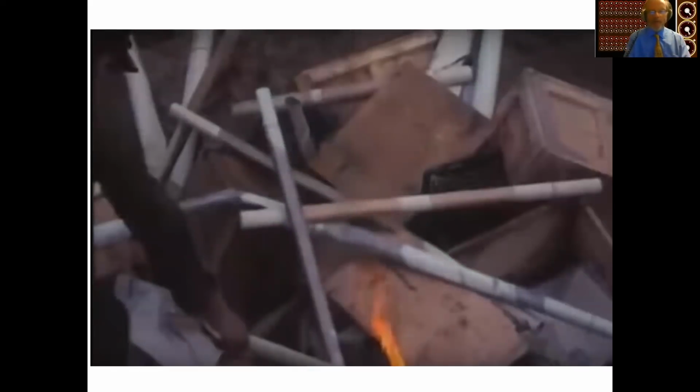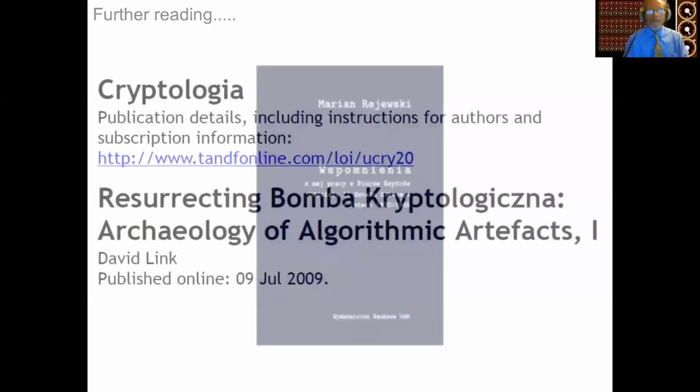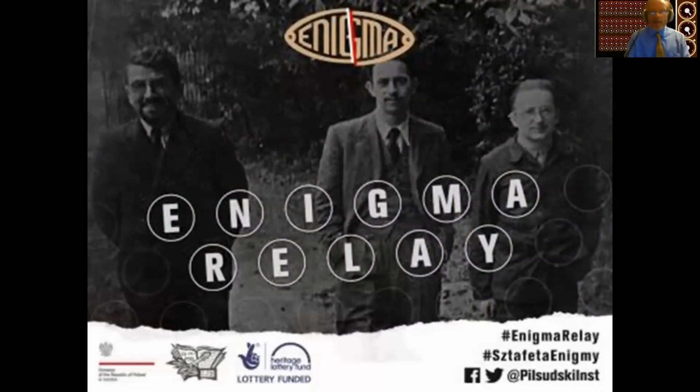So, burned and buried. Further reading, there's this rather fine book by Marian Jurewski, Wspomnienie z mej pracy w Biuro Szyfrów, which you'll be pleased to know you just turn over and open from the other end and it's all in English. There is also an article in Cryptologia, and that completes my lecture.